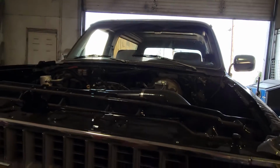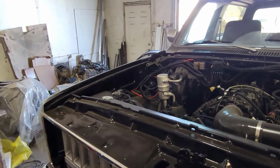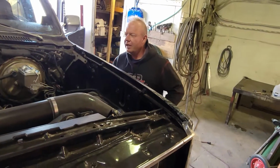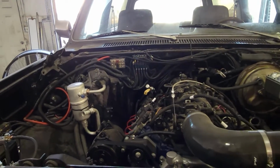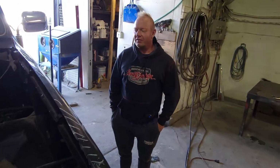So we got that, I think, sorted. It's running and driving. We've been driving it. We've been correcting some of the brake stuff. We found out we need a new booster. So, yeah, just on the shakedown, it's always a bit of a journey. Well, it's great you guys do that. You don't just put it together and say, here's your truck. Because that's going to come back 50 times.